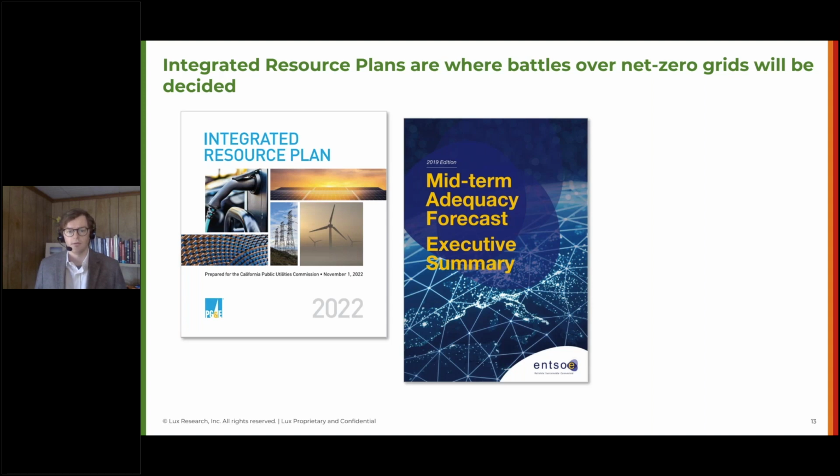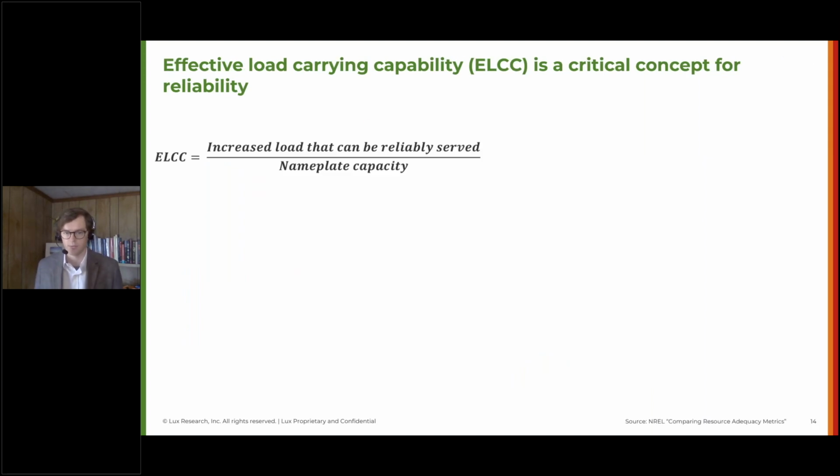And ultimately, the integration of renewables presents a pretty significant challenge. How do you plan around intermittent sources of generation? Well, the answer to that is effective load carrying capability. And if you come away from one thing from this webinar, it's that I hope you understand what this concept is and how it impacts costs of building net zero reliable grids in the future. So effective load carrying capability, sometimes called a capacity credit, is really a measure of a specific generator, how much of that nameplate capacity contributes to reliability, which is a simple concept. Sometimes it's a little bit hard to understand.